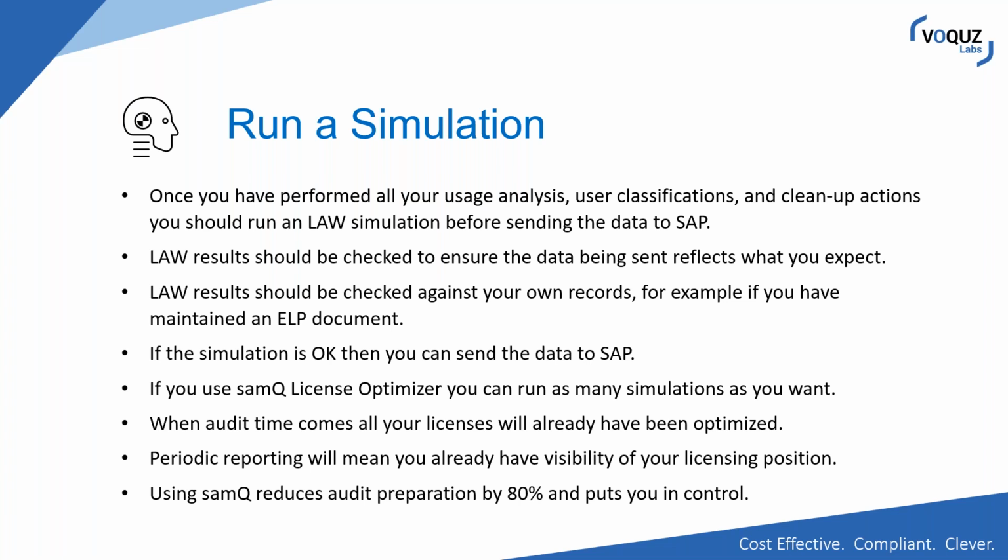to SAP. If you use a tool like samQ License Optimizer, you can actually run as many simulations as you want without touching LAW. So that's available at the click of a button. And of course, if you're running the software, it's already automating the data collection in the background, and you've got on-demand reports to tell you your licensing position.